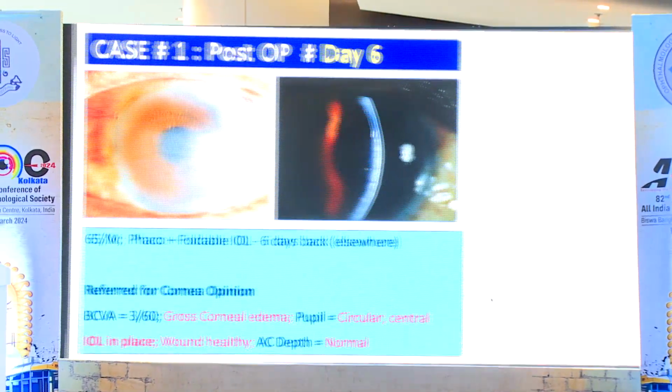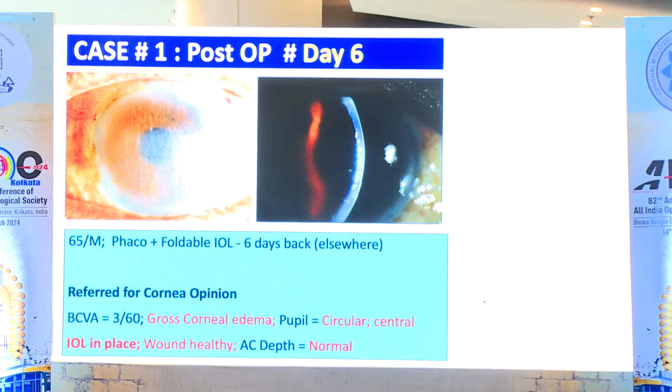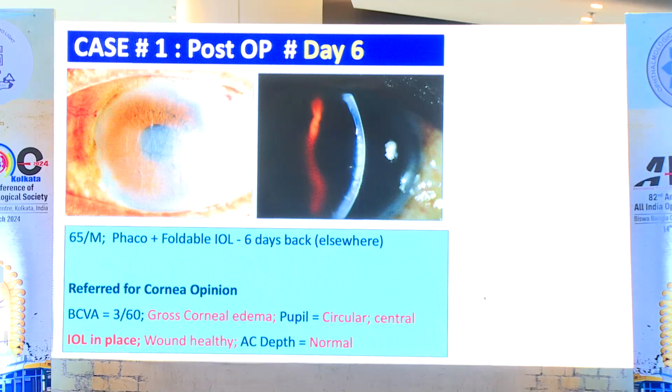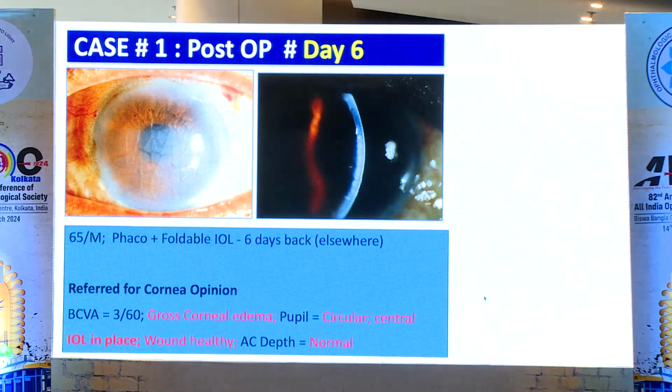So this is a case that came 6 post-op days with corneal edema, and you can see that all are good. Corneal, central, circular, IOL in place, healthy, and I did not notice any kind of, this is my case, I didn't notice any kind of extra energy. I used this case because the cataract was just NS3.